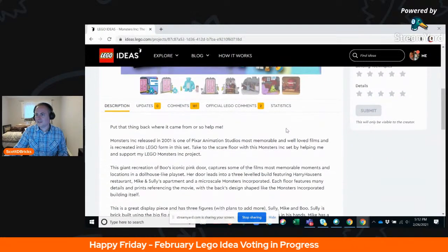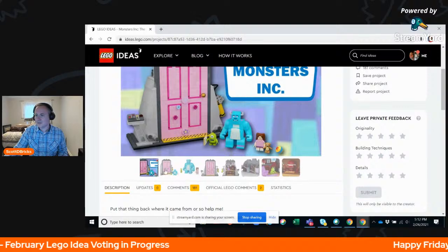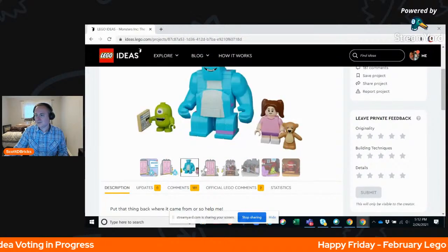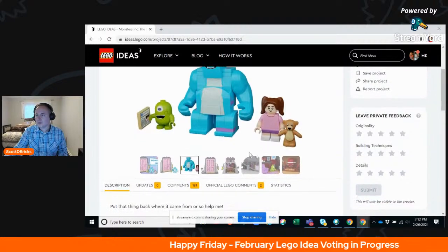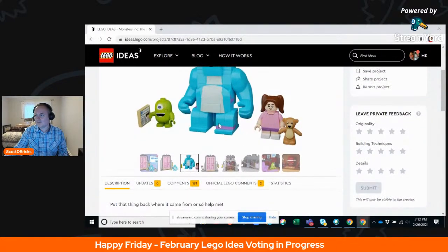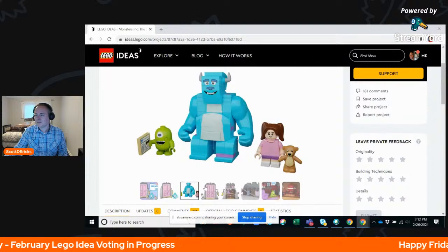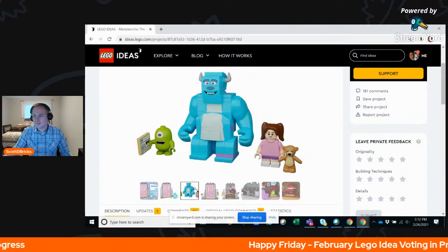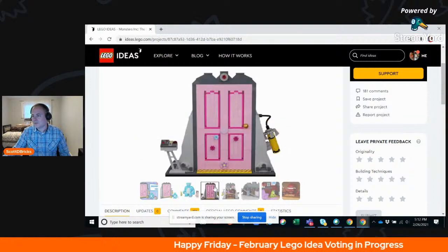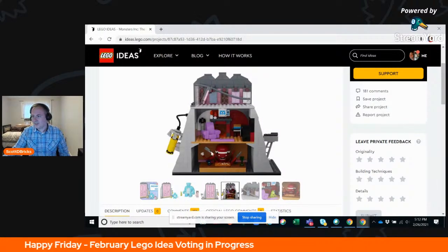I do like this scene. And just to kind of show it off a little bit, she does have a whole YouTube video going through it, which I recommend. I thought she did a really good job on the characters themselves. I mean, this is really nice looking. Any kid that's into Monsters, Inc. would be down for this. And there's still some popularity for Monsters, Inc. But I really like that. That's nice.